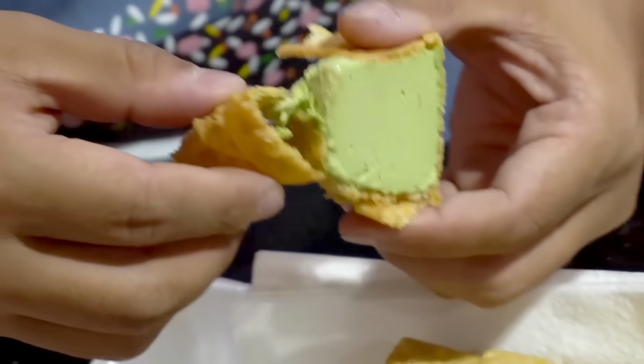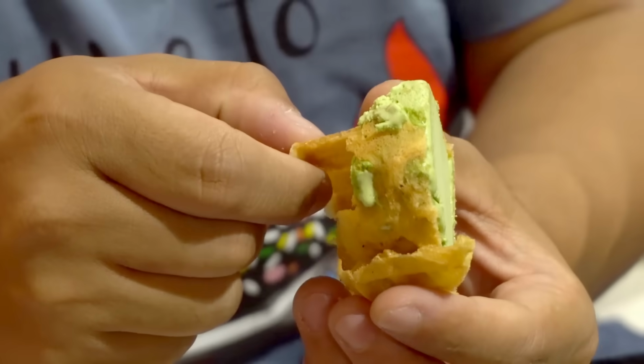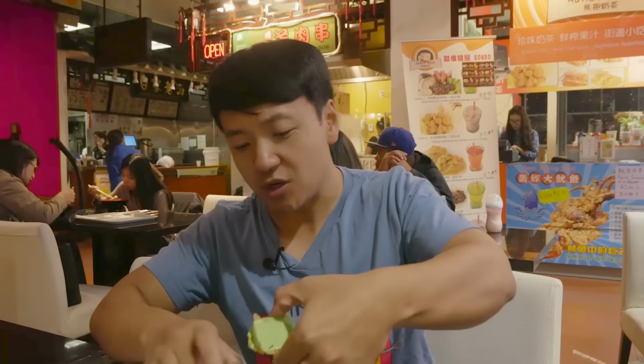Whoa, this is fantastic. Just the waffle itself. Man, that is light and flaky. I don't even care about the ice cream. I just want this waffle. Oh my God. Okay, I'm sorry. I shouldn't neglect the ice cream. That's never nice. It's certainly never polite.